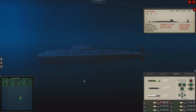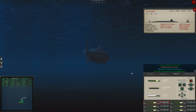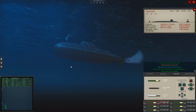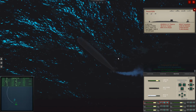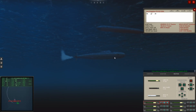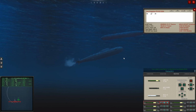Holy crap! Where the fuck did that come from? Increase to flank. New contact, Sierra 1. Where the hell is he then? Because that torpedo just came out of nowhere. Explain yourself. Jesus! Classified as submerged submarine, passing 600 feet. He was on top of me.